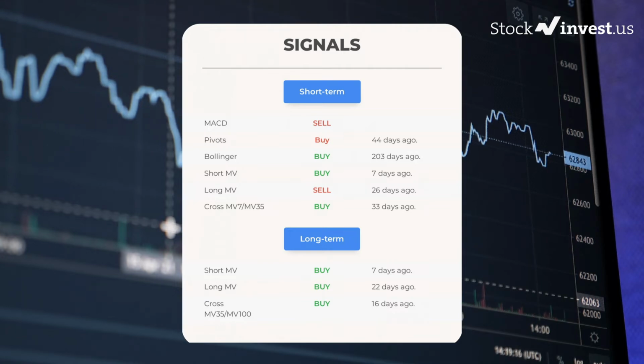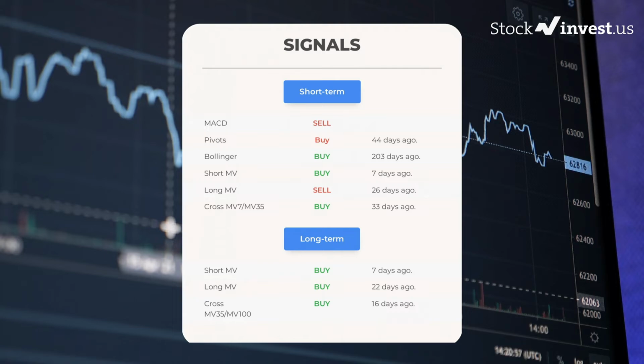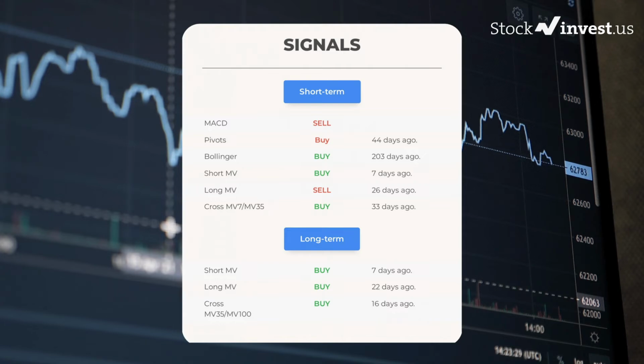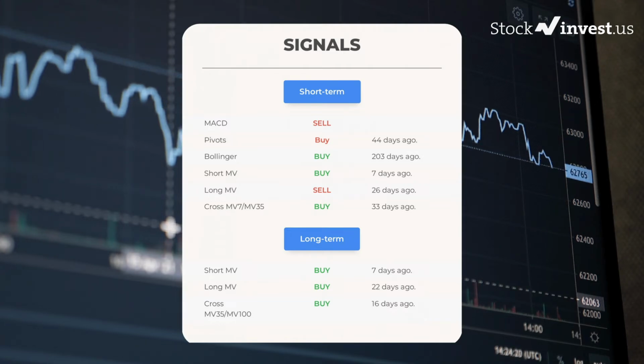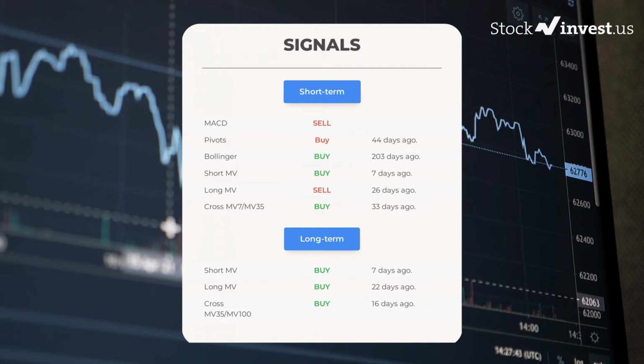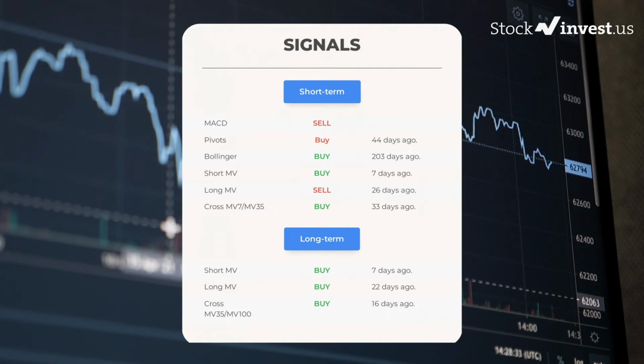The long-term moving average for the 3-month chart gave a sell signal 26 days ago. The relation between the short and the long moving averages in the 3-month chart gave a buy signal 33 days ago. If we look at the 12-month chart, we see the short moving average gave a buy signal 7 days ago. The long-term moving average gave a buy signal 22 days ago. The relation between the short and the long moving averages gave a buy signal 16 days ago.